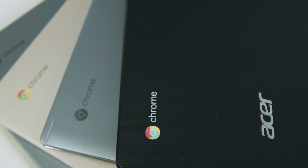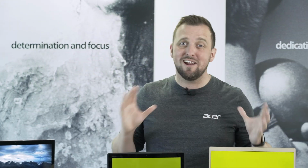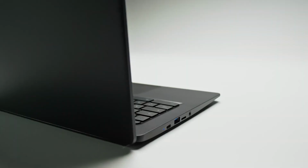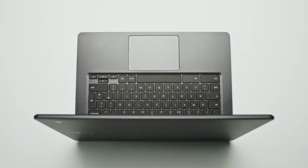Acer have been making Chromebooks right from the very start, and we're really good at them. We have the biggest and most diverse range, but also the expertise and know-how to really deliver a great user experience.